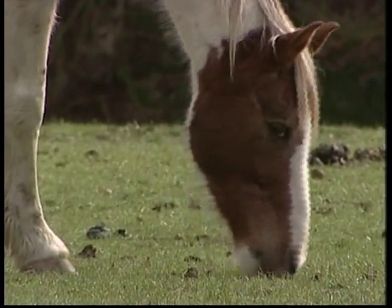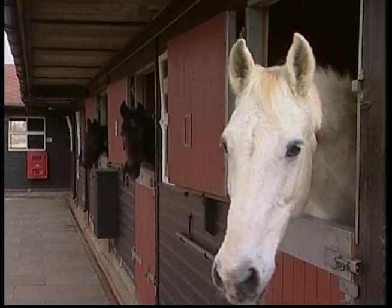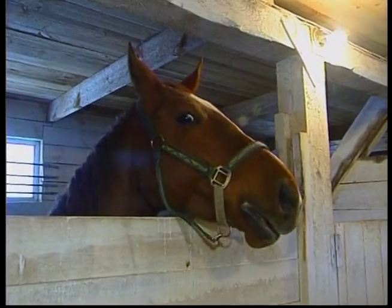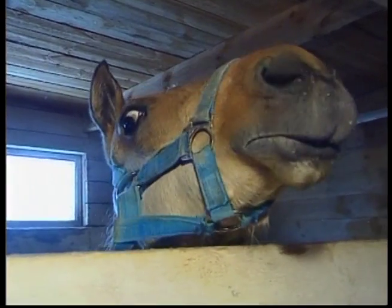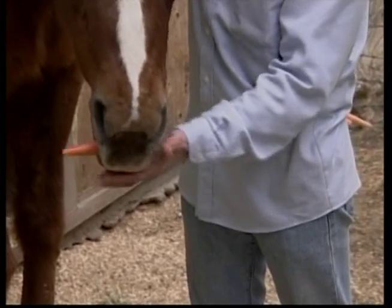Horses like to graze on green grass. They also enjoy a good feed of hay and special treats like carrots, apples, and sometimes even sugar cubes. I think this horse would like a sugar cube right now.